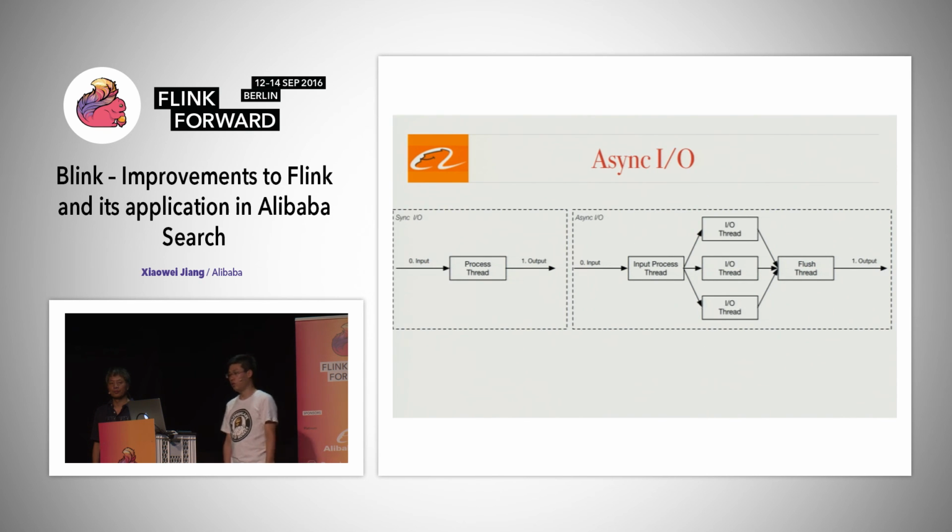In production, we found that the bottleneck of many jobs is in accessing external storage, such as HBase. To solve the problem, we introduced the async I/O feature. The async I/O feature has two modes. The first one is ordered mode, which means the order of input elements will be preserved. The other one is unordered mode, which means the order of input elements will not be preserved.